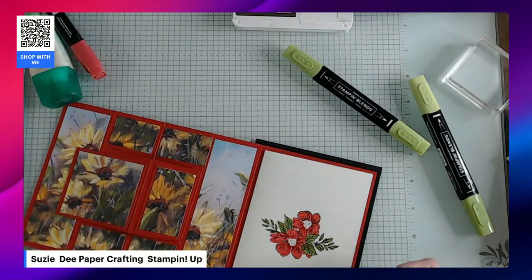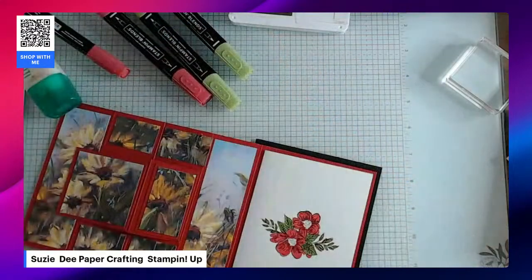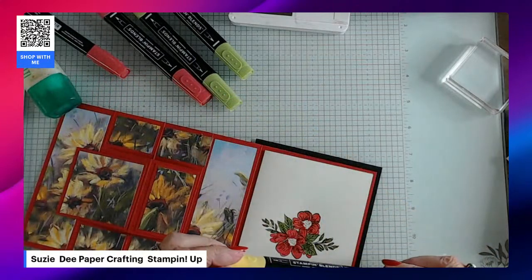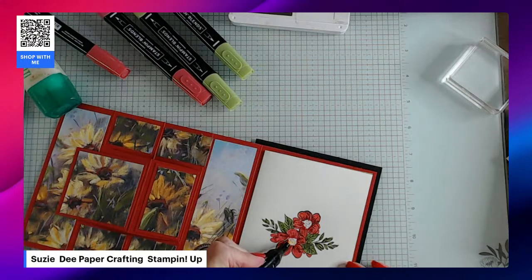Got the dropsies this morning. Find them and put it away. So I'll take some lemon lolly, dark lemon lolly, and we'll do in here.